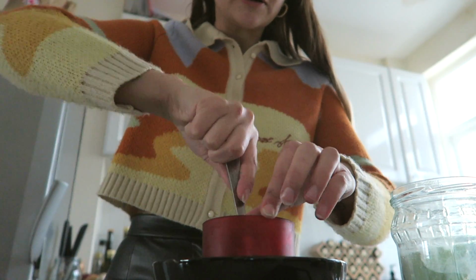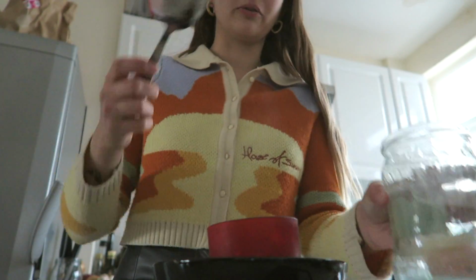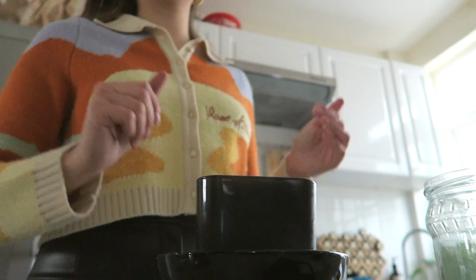So ready? Yep. And I scoop it out, and then I put it into my jar with all the wax. So this one is ready. And then we still have this one, and this one. So many candles, I'm obsessed.